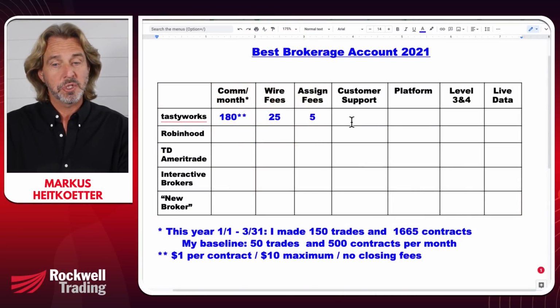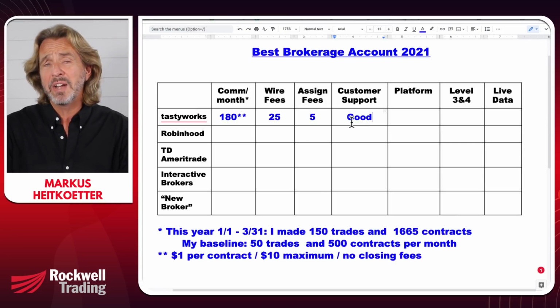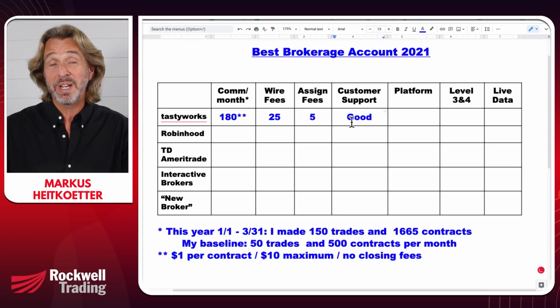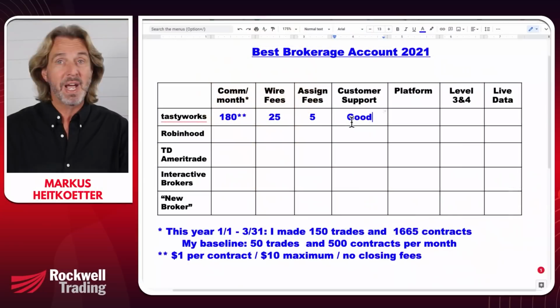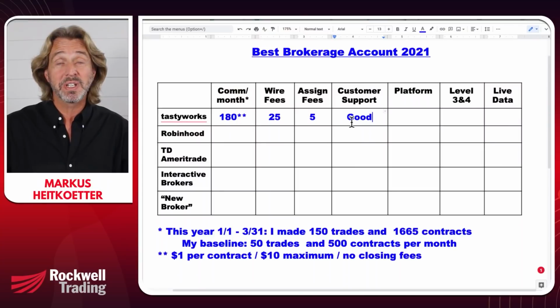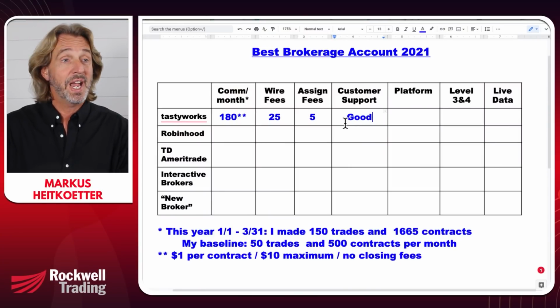What about customer support? And customer support, I must say it's good. The experiences that I have had thus far, when I'm contacting them by chat, they're responding pretty quickly. Usually when I'm using their chat, I'm usually on hold for 3 to 10 minutes, so that is not bad at all. Now, what I do not like about Tastyworks, you cannot call them. Sometimes I want to talk to somebody, don't know about you, so this is why I'm not labeling it very good. I'm just labeling it as good because you can't call them.